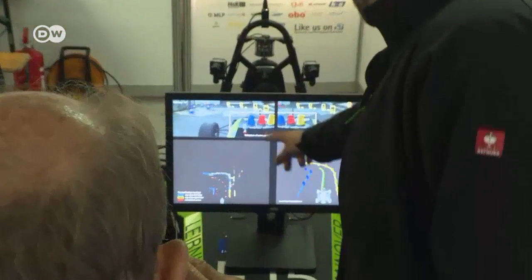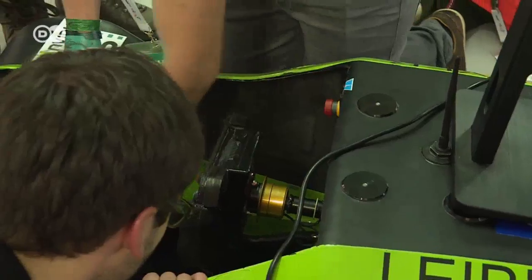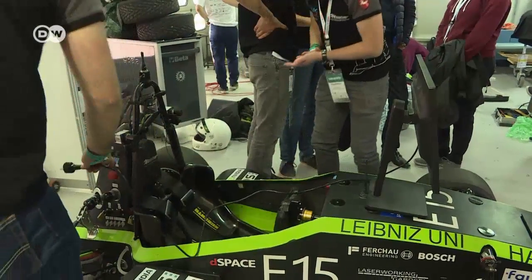Even professional racing drivers are astounded by what the students have developed in such a short time and with limited resources. This will be the technology of tomorrow. It's so cool how many young people are interested in this and have gotten involved. In 5 or 10 years' time, this is what we'll probably be driving around in. It's just great what these youngsters have come up with.